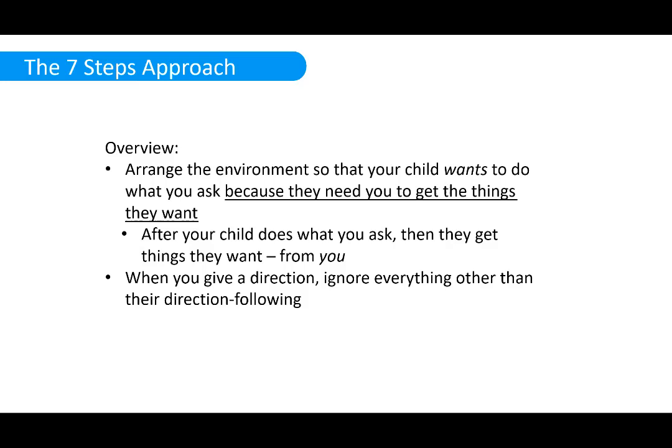And there are some limitations to that, which we'll talk about later, because obviously there are situations in which we need to maintain safety. But as a general rule, what we want to do is create a contrast in which doing what we've asked results in awesome, positive access to things that they really like. And not doing what we ask, one, doesn't result in access to those rewards. It also doesn't get any other kind of reaction from us either.